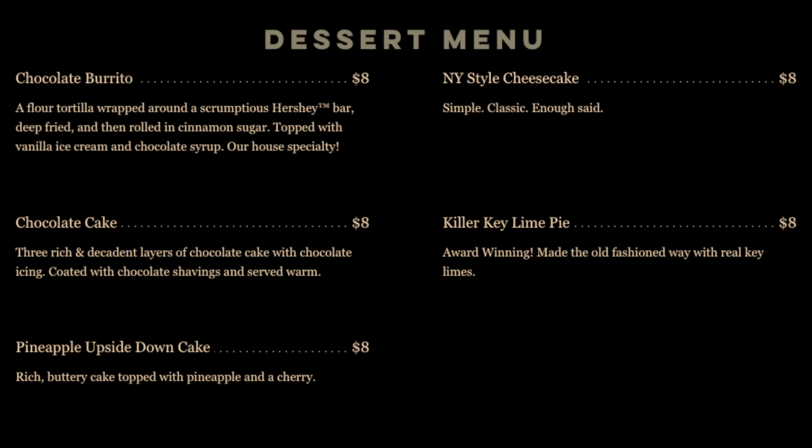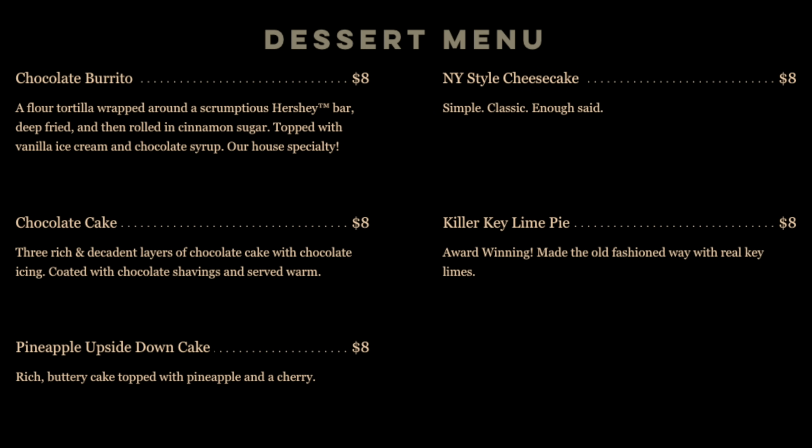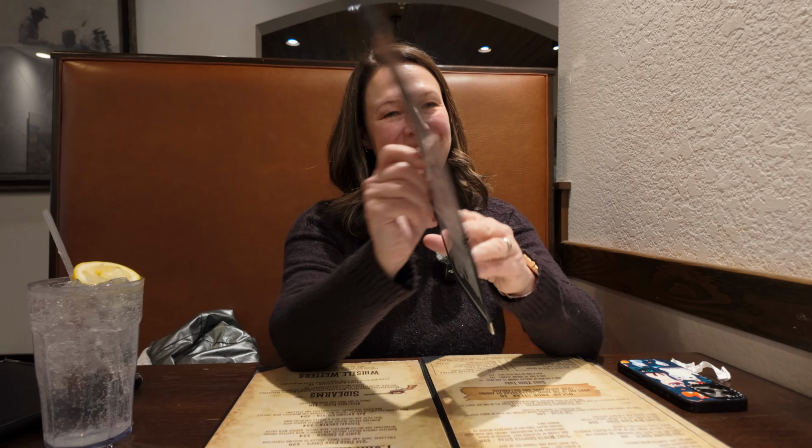Indeed. As you look at the dessert menu, you'll see they have a chocolate burrito for $8, a New York style cheesecake, chocolate cake, killer key lime pie. Killer key lime pie, which is what our neighbors brought home. So it must be amazing. And they have a pineapple upside down cake. Not your grandma's pineapple upside down. It says that on the menu? It does. I missed that.